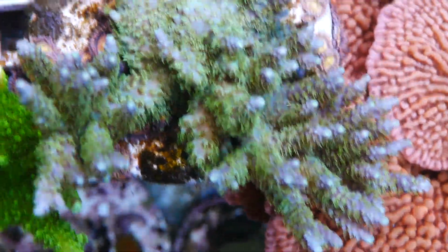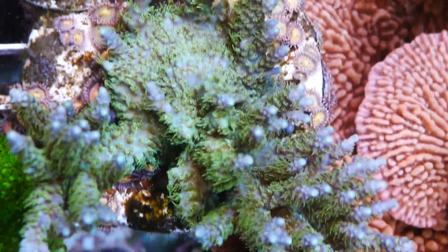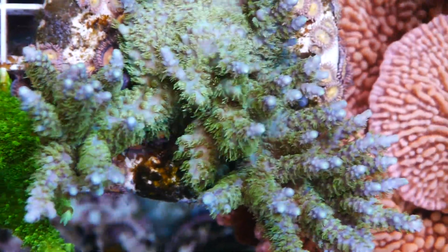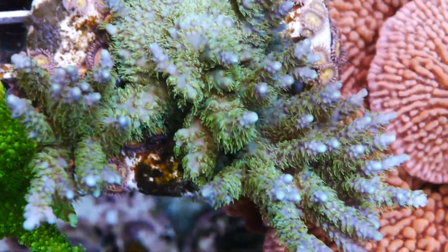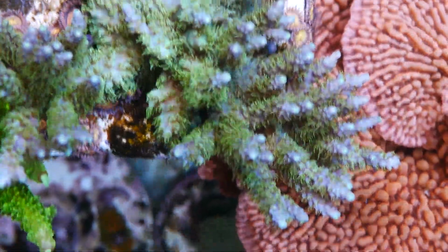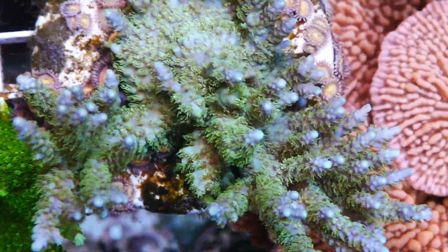So here's a shot of, I just call it my hairy acro. When I got this guy, he was nothing special, but I was looking for acros with really great polyp extension, and it's not normal to me to see an acro that's not a Milli or even a spathulata that has great polyp extension. I don't know what species this is, but to me it really looks like it could be the same species as Marvin the Martian.